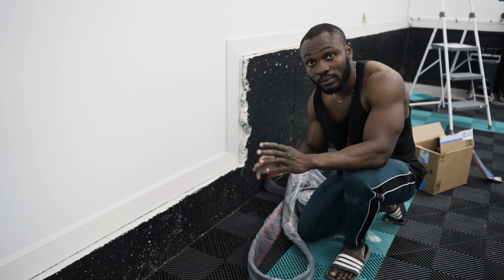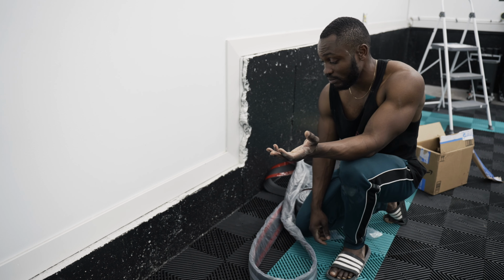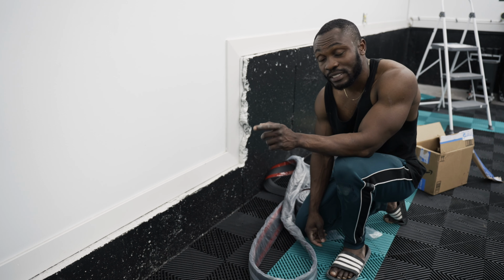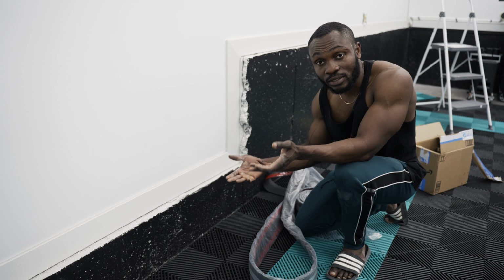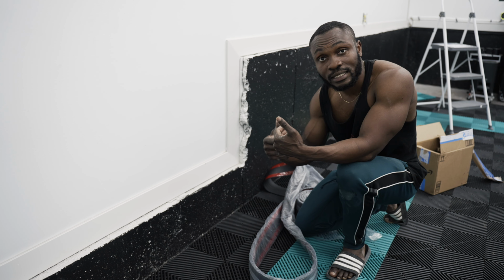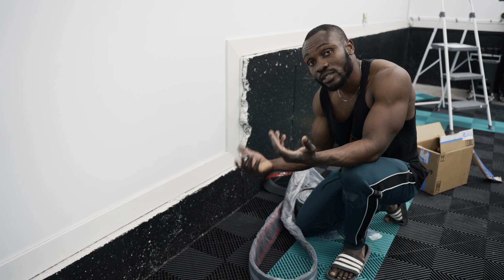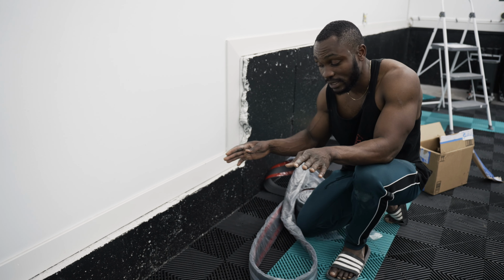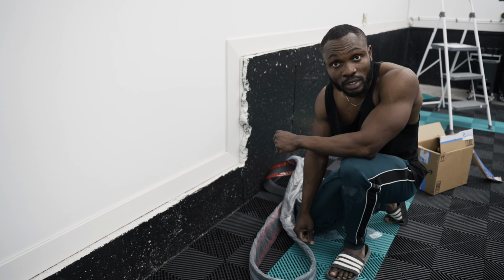Alright guys, I just ran into a little bit of a challenge here after putting in the very first few pieces of my Swiss track. As you can see over here, I have this very visible gap. That gap is actually very important for the Swiss track itself because it allows the tile to contract and expand. In the winter months, this tile will tend to contract, and in summer months, due to heat, it will expand. If you don't leave this 1/4 inch gap, you're going to experience the buckle problem.